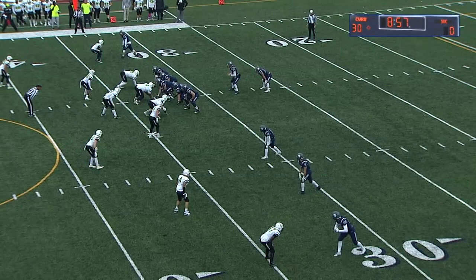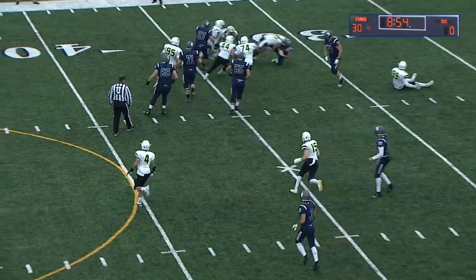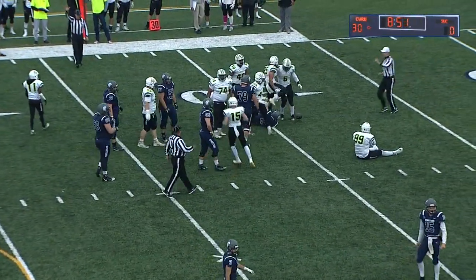Coolidge in at quarterback as Case Western Reserve begins the possession at the 33-yard line. It's a handoff to Jenkins, and he'll get back to the line of scrimmage before he's wrestled down.